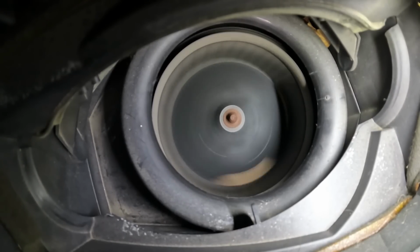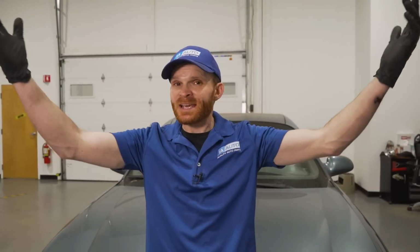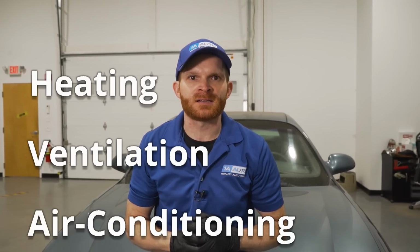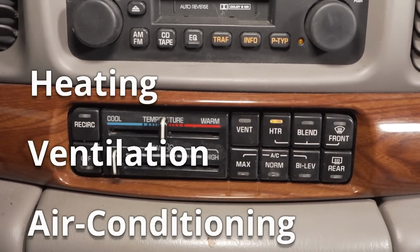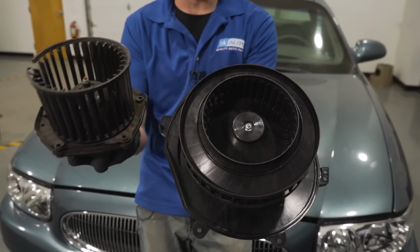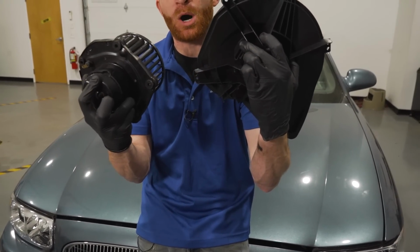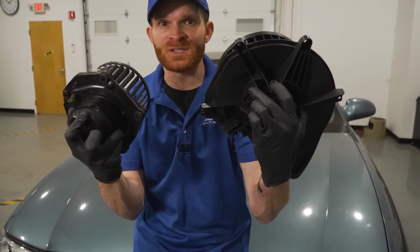And the purpose of the blower motor is actually to be able to circulate the air throughout your HVAC system. What does HVAC system even stand for? Heating, ventilation, and air conditioning system. All of that's going to be located directly inside the dash in the front of your vehicle. Keep in mind that blower motors come in all different shapes and sizes, and when you're looking for them, you're going to be looking at the bottom side, so that's just something to pay attention to.